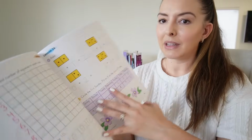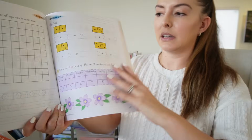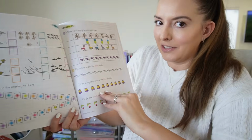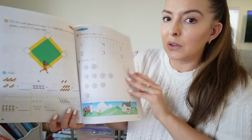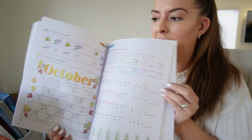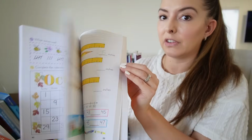This curriculum looks like it's gonna cover a lot of the same basic stuff, but you can see how different curriculums look different, they have different styles. So this one is still in color, but it's a lot more plain. It's a lot more like, hey, you're just filling in the boxes, you're filling in the numbers.